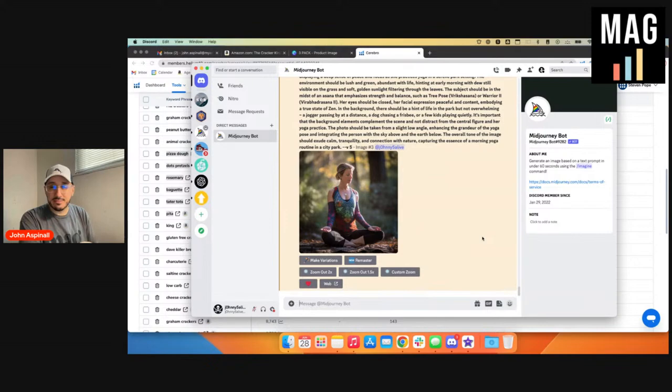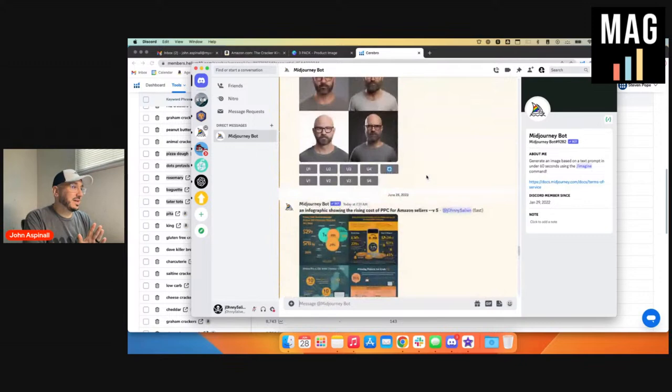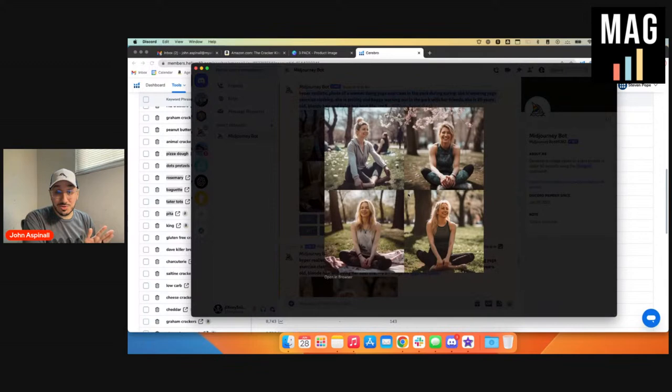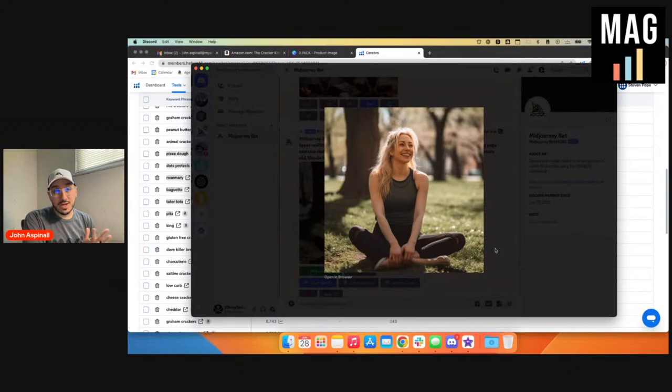So you could see here that I've done some examples in the past where I said, hey, give me a hyper-realistic photo of a woman doing yoga in the park. And it gives me photos of someone doing yoga in the park. Some of them look very AI. Some of them look extremely natural. So for example, something like this, this looks like a real photo. Why am I telling you guys this?